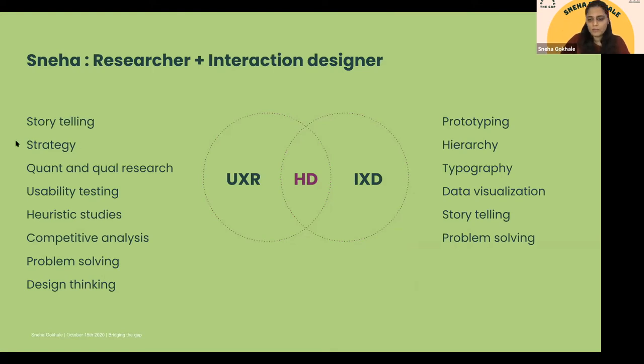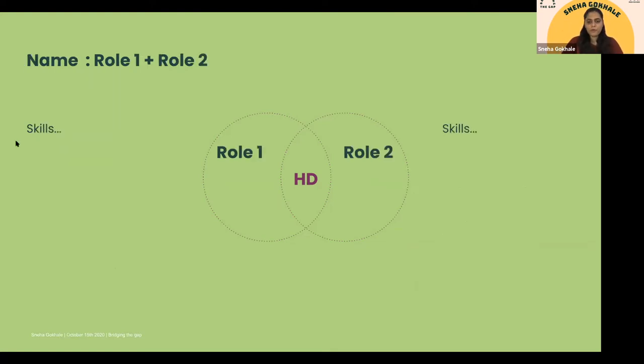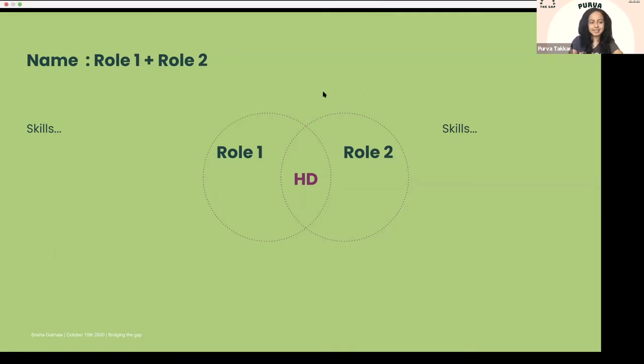So let's do one thing. I wanted all of y'all, anyone who's interested in hybrid, if not, if you want to just specialize in one role, just put that. And then list out some skills that you think you have. Feel free to also list out skills that you think you should be learning for that particular role. I think Purva has a Figma board set up for that. Purva, do you want to share it in the chat? I just did. If anybody can't access, let me know.